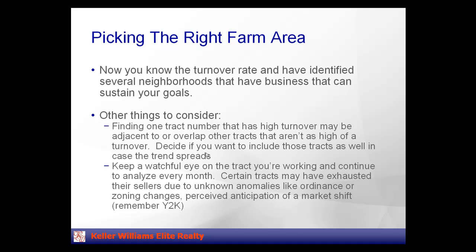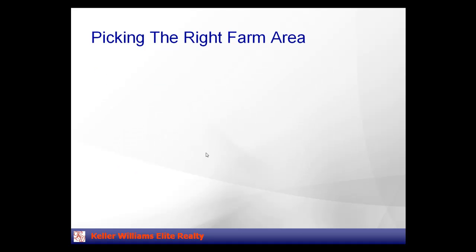Certain tracts may have exhausted their sellers due to unknown anomalies like ordinance or zoning changes, or perceived anticipation of a market shift. You remember Y2K, everybody was selling their homes because they thought that the world was going to collapse. Well, after that, a lot of people weren't selling their homes because they weren't as fearful.